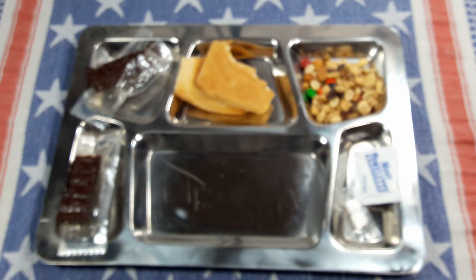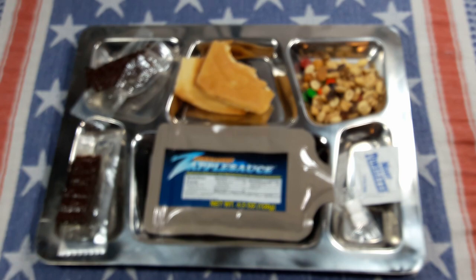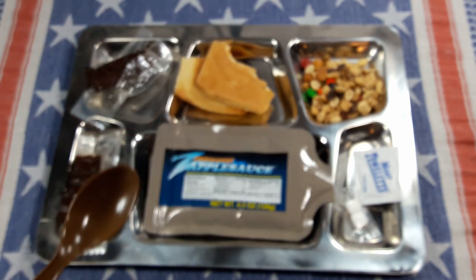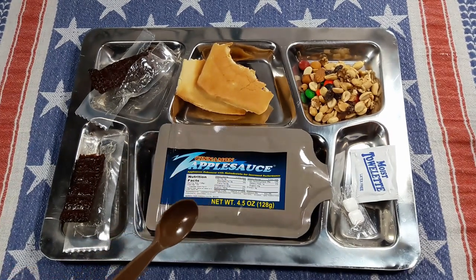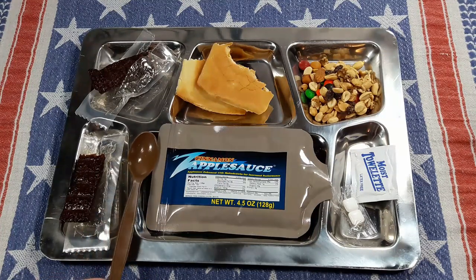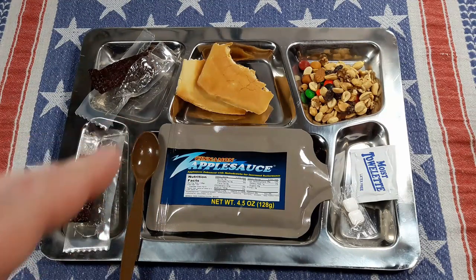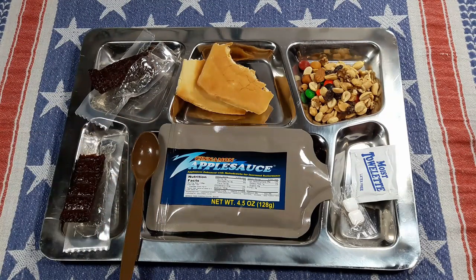First one having right here on camera. I gotta say, I love applesauce, not the kind of cinnamon, but that is delicious. I'm glad I made this decision for the dinner. Goes down easy, tastes great.